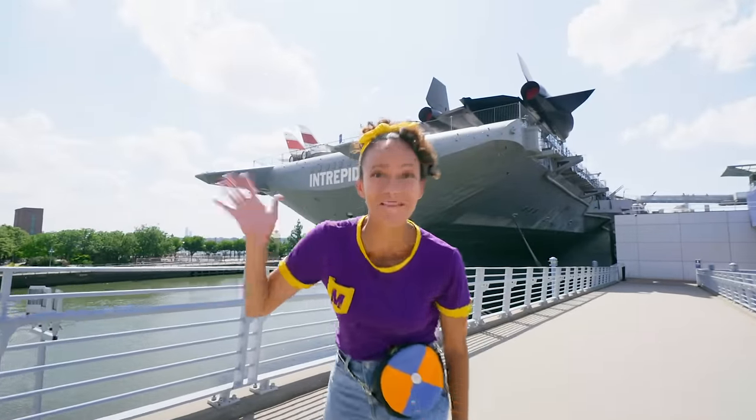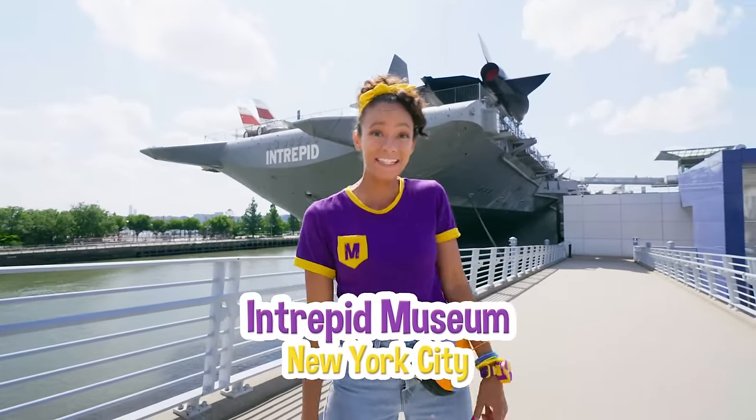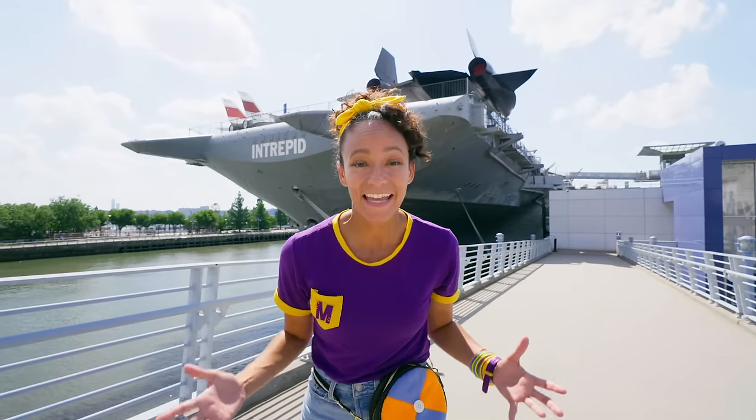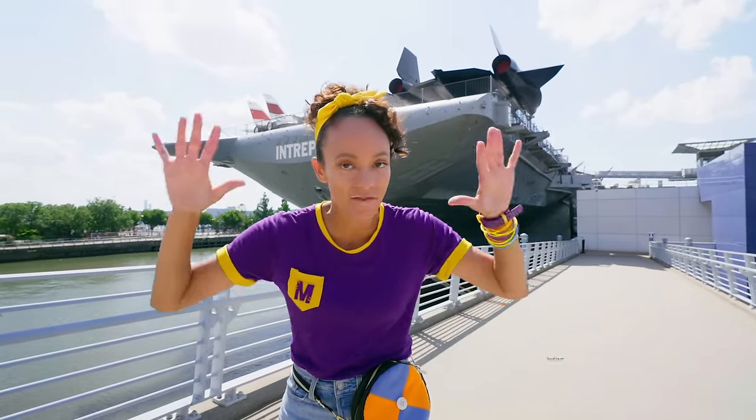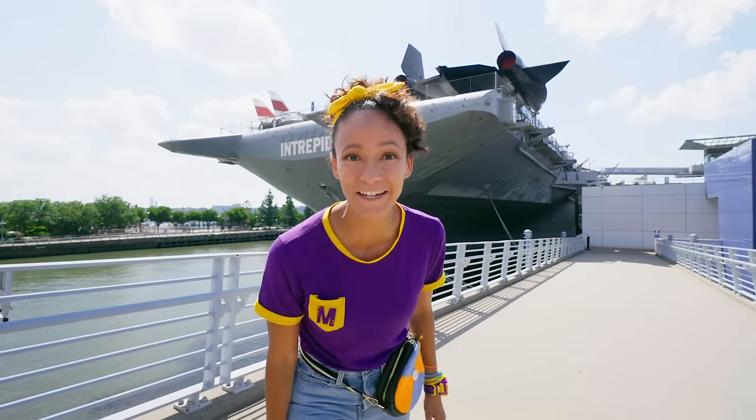Hey, it's me, Meekah. And today I'm at the Intrepid Museum in New York City. Check it out. The Intrepid is so big. It's an aircraft carrier that can have airplanes land on it. That's how big it is. Let's go inside and explore. Come on.